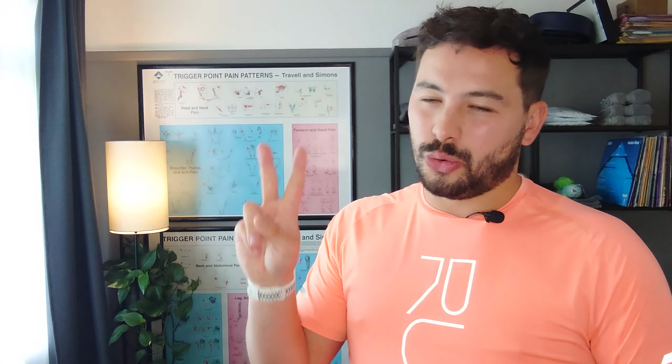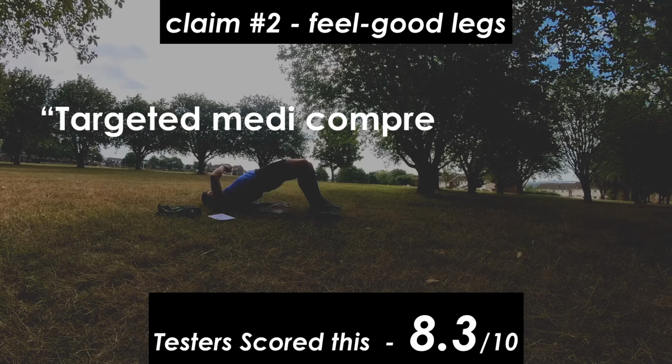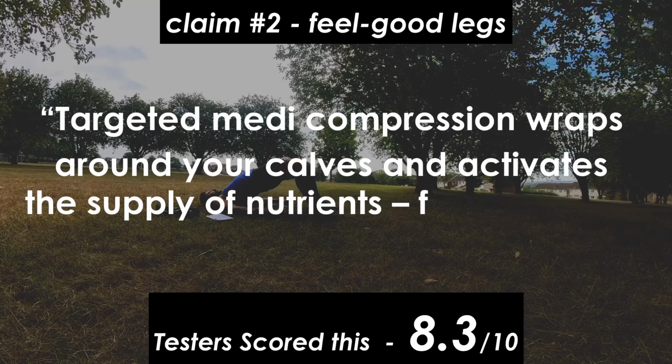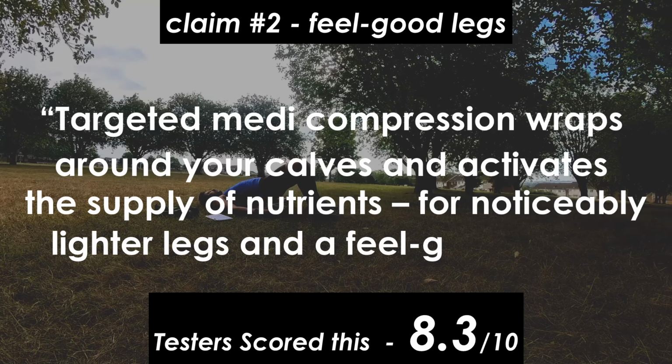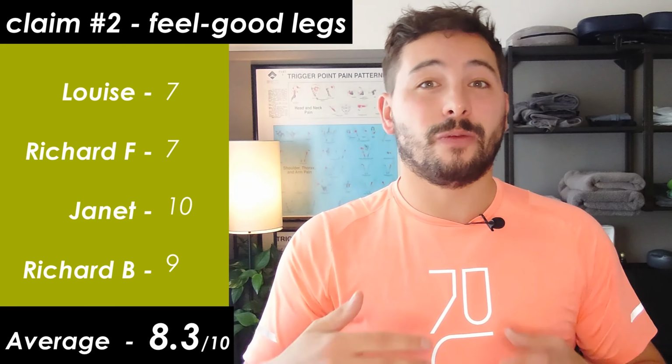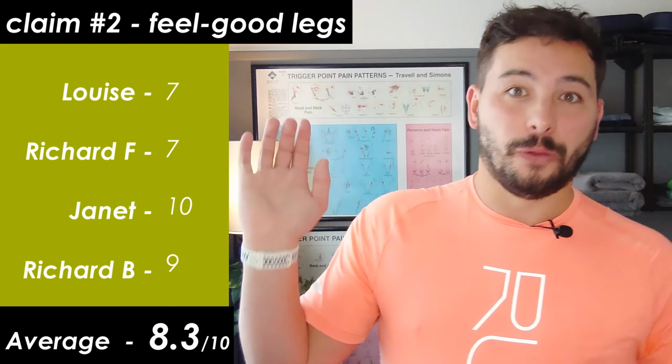Statement number two. So statement number two, targeted medi-compression wraps around your calves and activates the supply of nutrients for noticeably lighter legs and a feel-good effect. So this was actually the most believable of the three claims that CEP give on their website for the Run Socks Tool 4.0.